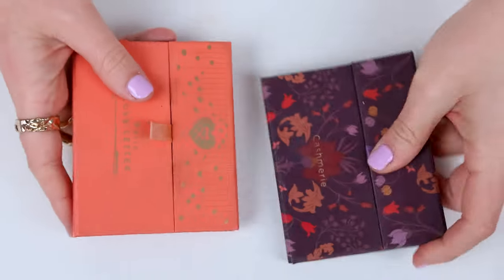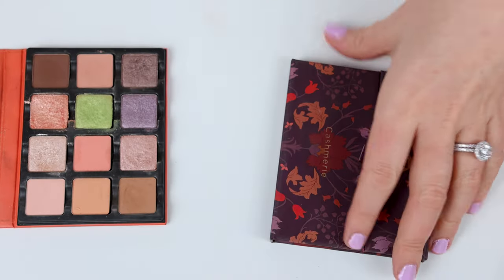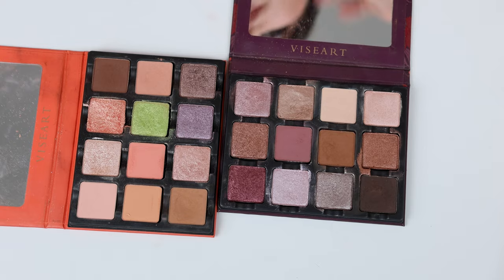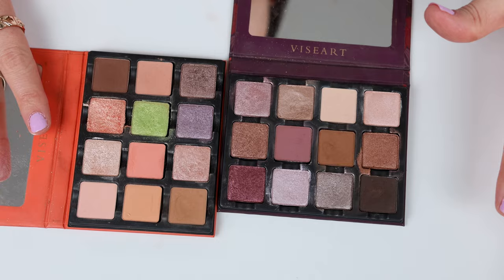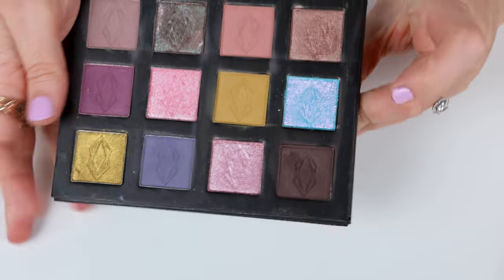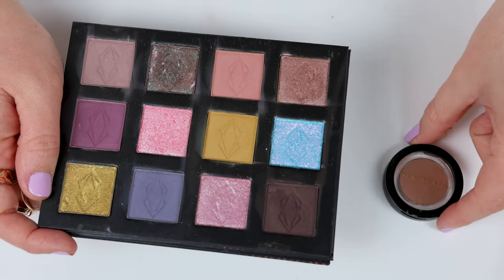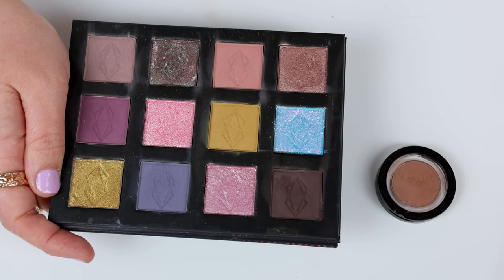Then I just have my standard other Viseart palettes that I usually always take traveling with me because they are such great palettes to take traveling. And I was like, I could swap out some shades and create my ultimate palette and just take one of these, which would make sense. And then I kind of want to take the Lethal Cosmetics palette that I created because this also has all the shades that I need, and I could just take my little Statuesque from Pat McGrath Labs. Then I would have everything, like pinks, purples, that kind of thing.